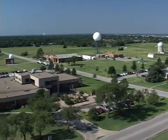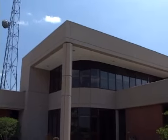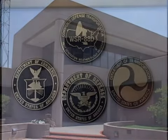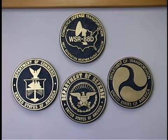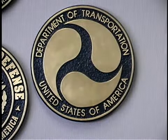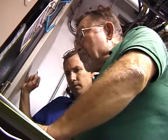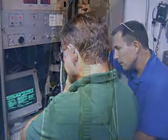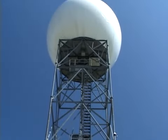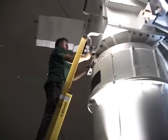The people who keep these radars working are located right here in Norman, Oklahoma, at the Radar Operations Center, which is a tri-agency organization supported by the Departments of Commerce, Defense, and Transportation. We are here to keep the radars running smoothly and fix them when they break. The radar is a complicated piece of equipment and requires experts to keep it working.